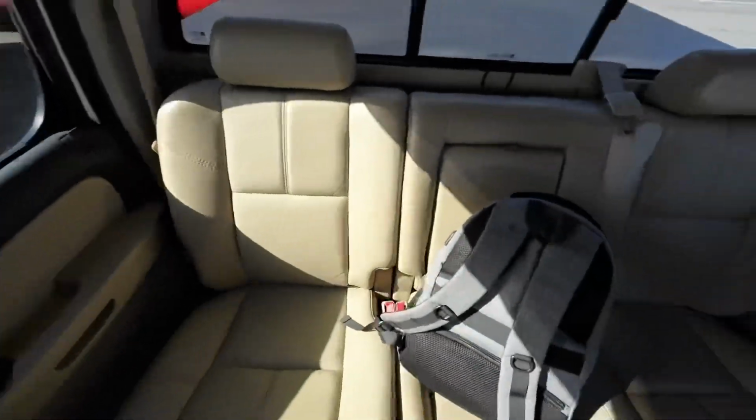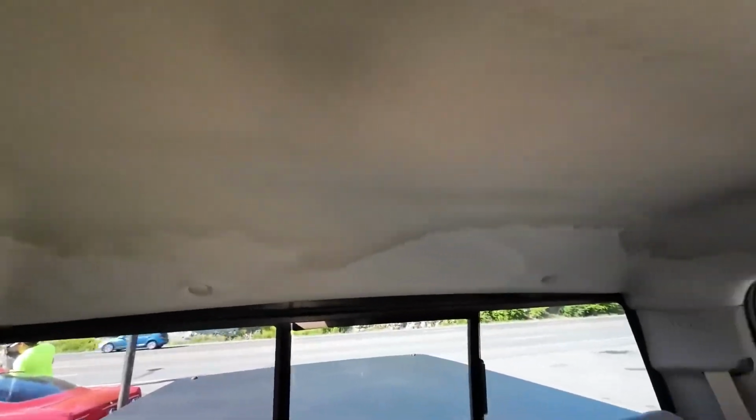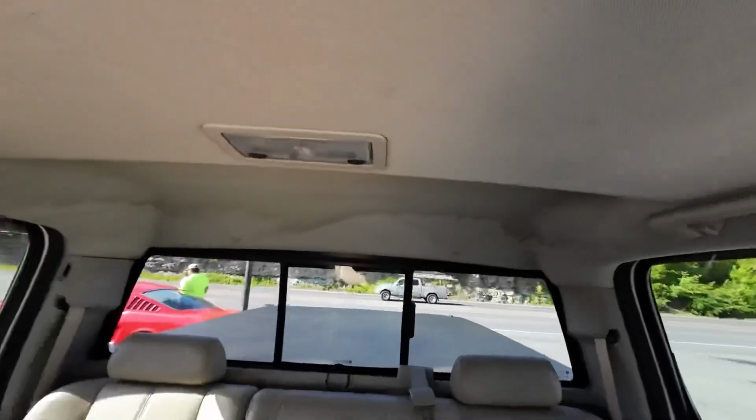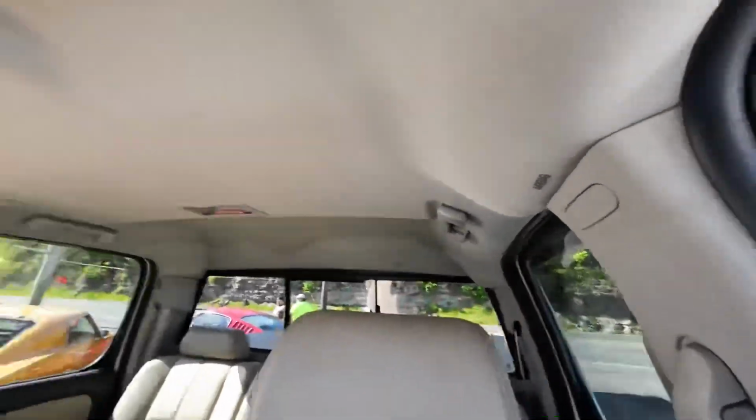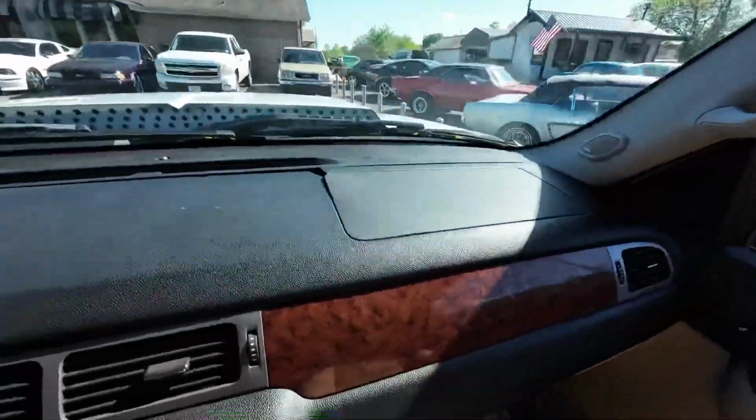Looking at the back. Looks like it was leaking at one time. A lot of times that third brake light will leak and moisture will get in there. I've seen it and I've replaced mine before. Coming across the dash, it does have some cracks.